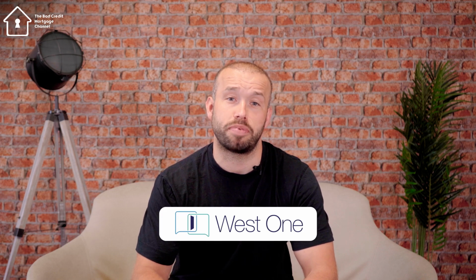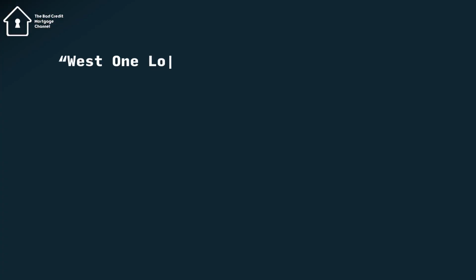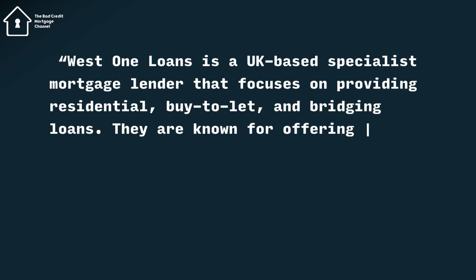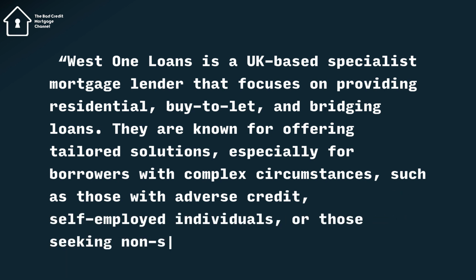Today we'll be covering the mortgage lender West One Loans and their 5% deposit range. But before we do that, like we usually do, let's ask ChatGPT who West One Loans are. West One Loans is a UK-based specialist mortgage lender that focuses on providing residential, buy-to-let and bridging loans. They are known for offering tailored solutions, especially for borrowers with complex circumstances, such as those with adverse credit, self-employed individuals, or those seeking non-standard financing options. I would have to agree with that summary.